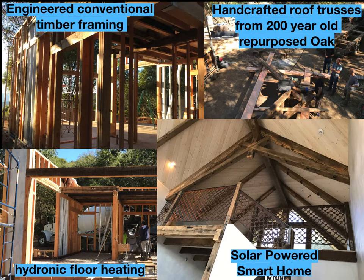We used a standard conventional 2x6 framing method, and instead of using conventional sheathing, we had an engineer draw up plans for us to be able to eliminate those in order for us to have breathing walls, vapor permeable walls, and so he specified the use of some shear panels.